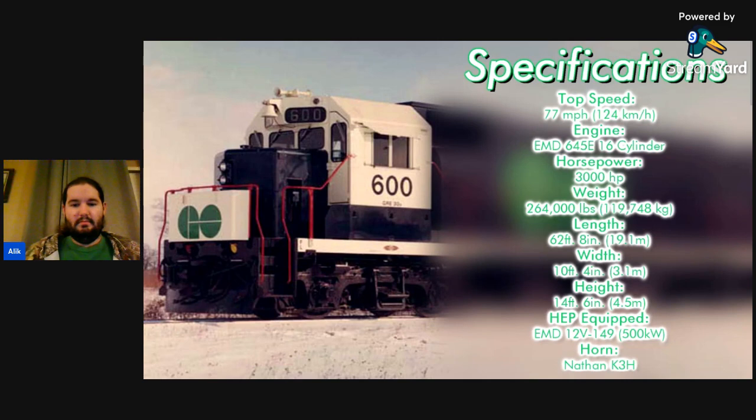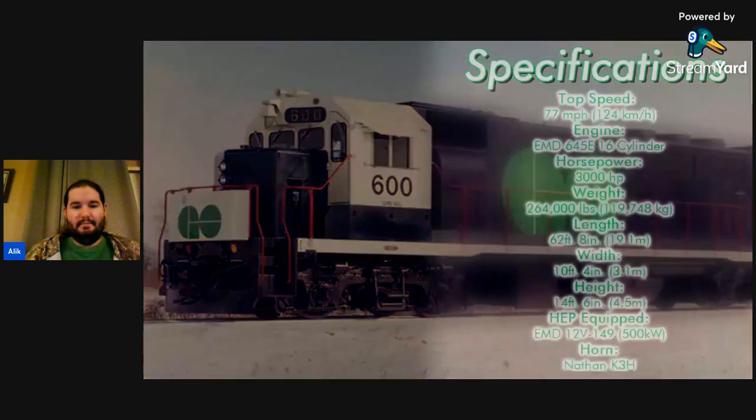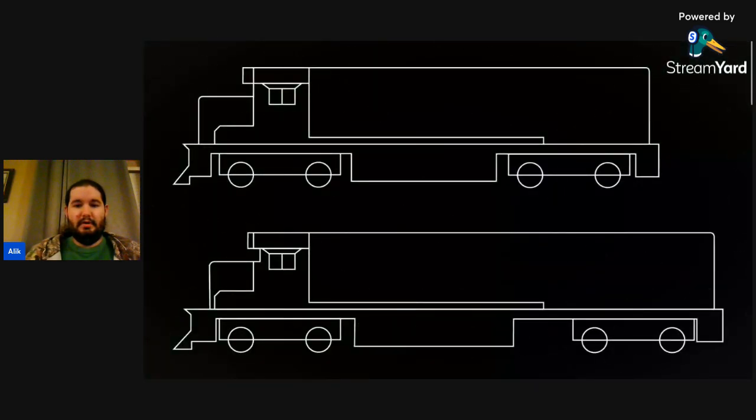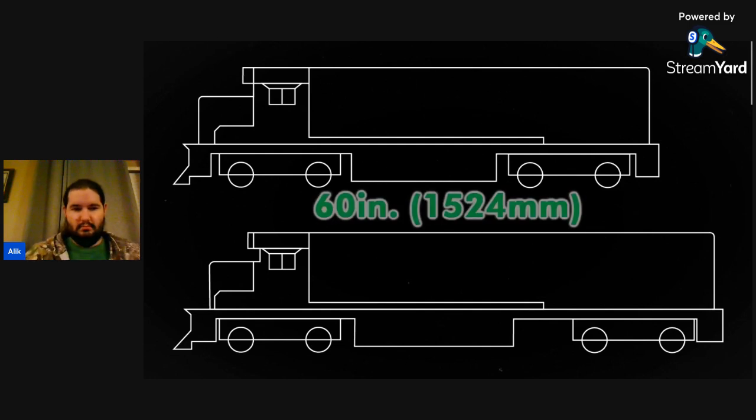They were equipped with head-end power utilizing a 500 kilowatt EMD 12V-149 engine generator. The units also came equipped with Nathan K3H air horns. I don't think I've heard those before, so I want to hear them right now. Compared to their freight counterparts, they stand 3 feet longer due to the need for head-end power and were built using an SD40 shell. Their noses are also much stouter, being 60 inches instead of the standard 81 inches.